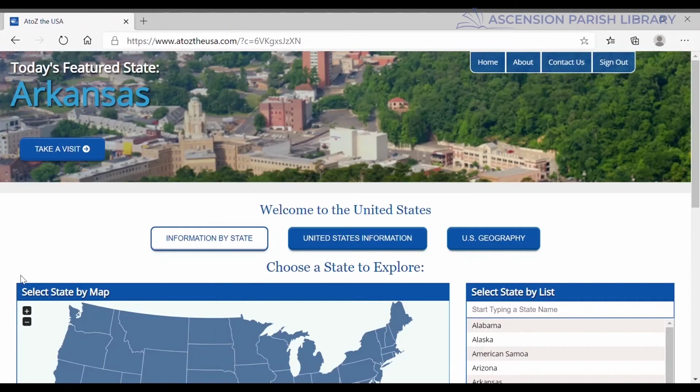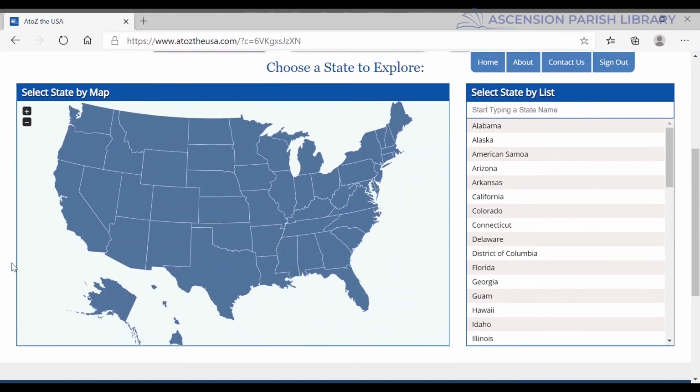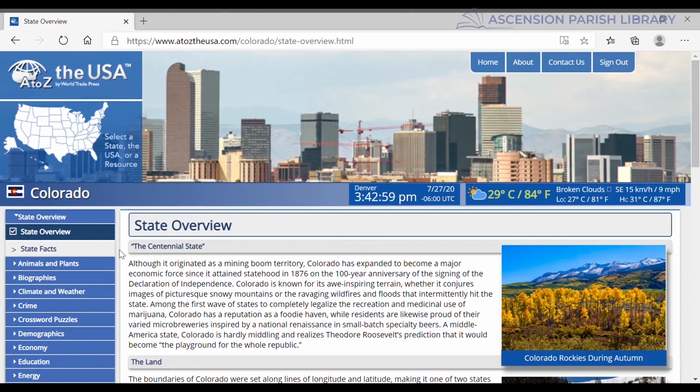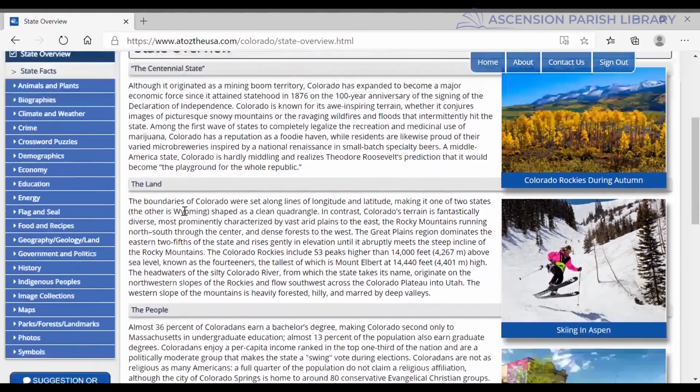A to Z, the USA, has a very similar layout. You'll have your maps, you'll have your predictable menus in the left-hand side once you've picked a topic or picked a state in this case. Very straightforward. Let's pick Colorado. What's fun is you get the current time and temperature and weather of the capital of that state that you choose. Here we are in state overview and state facts.